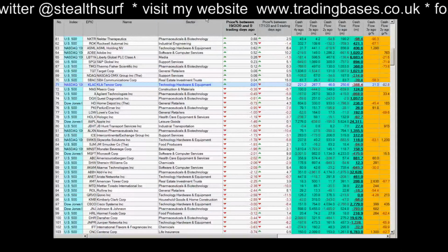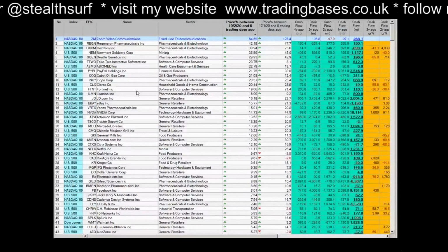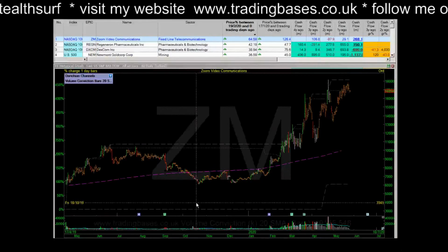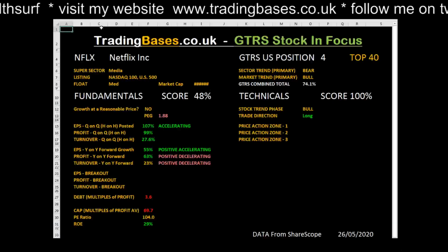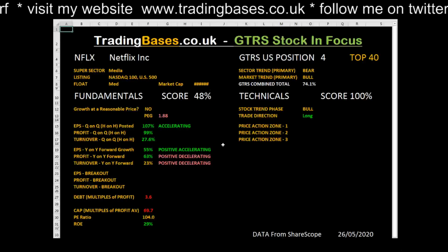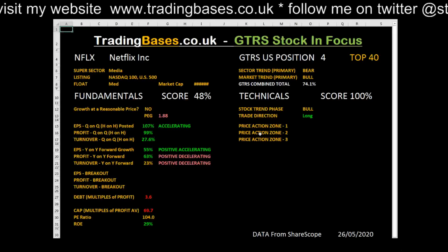So first things first, let's just go to the top of the list. You can see the kind of stocks that are populating the top of the list here. I'll just punch a few in to my GTRS watch list. So first things first, you've got Netflix there. We know it's trading the top right hand edge of the chart. This is the growth of it. I measure everything by growth and trend.